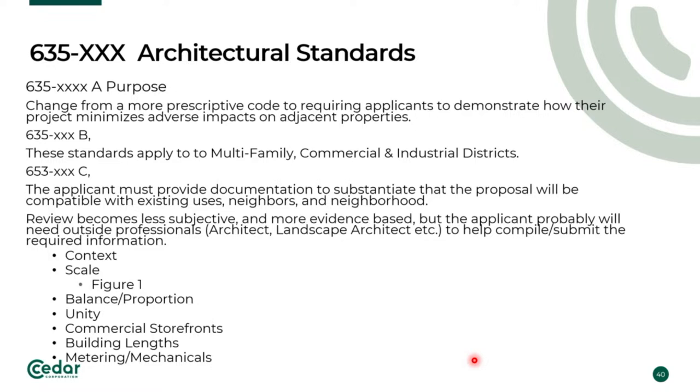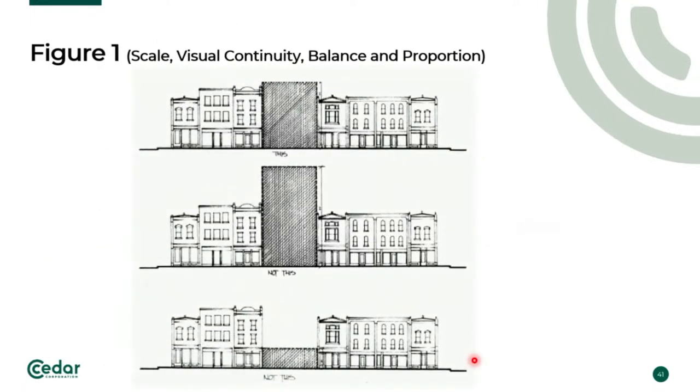But the things that they would be looking at, and that are important to the city, in terms of making sure that they aren't going to negatively impact adjacent property, is context. How does it fit the neighborhood and where it's at? They'll have to describe that. The scale of it: making sure that the scale is balanced in proportion to what's there, so that you don't want something that's really tall. So they would be proving that to staff, who would review it and then bring it to the commission, and it would be up to the commission to say, yeah, we agree, or no, we don't agree, or we need more information to go with this.